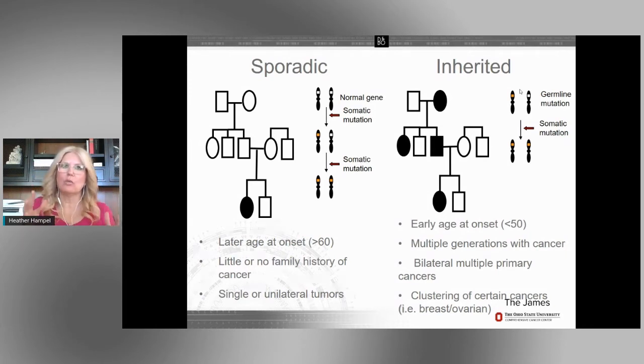And so we can screen or try prevention options for those specific cancers. We also can't tell them how many times this will happen. A red flag for a hereditary cancer syndrome is always a person who's had more than one primary cancer. I'm not talking about recurrences or metastases. I'm talking about whole new primary cancers.